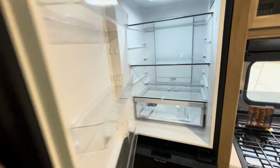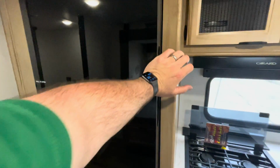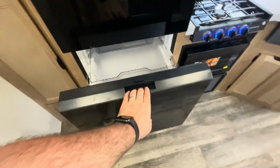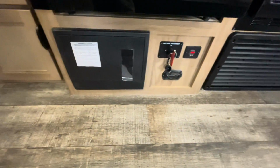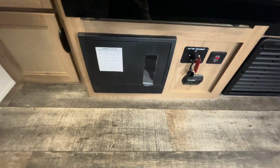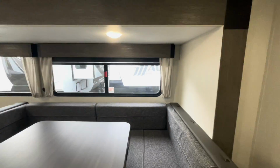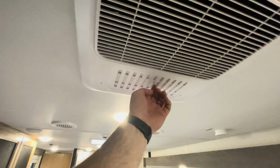This new 12-volt Furrion refrigerator freezer can open from both sides. How awesome is that? So dual hinged, freezer down low, battery disconnect, battery tender, fuse panel, circuit breakers down low. Pantry has got lots of storage throughout. Your thermostat, because you do have ducted AC in this, which is here with the quick cool.